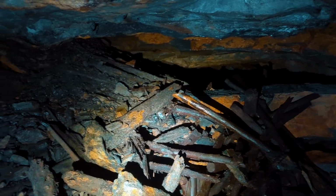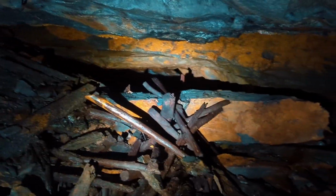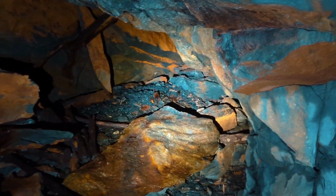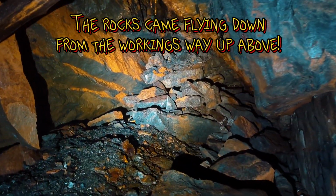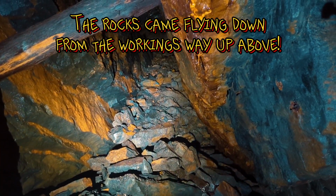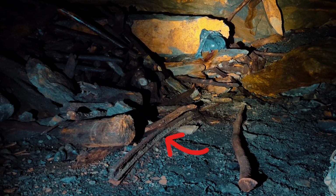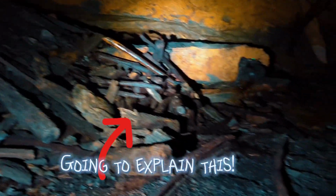Look at this. This is because of the overhead coal is near vertical. So it's kind of like a cave in, but it's more like it's just slipped down due to gravity. Oh. So there's a little bit of remaining rail. Gangway would have went straight.